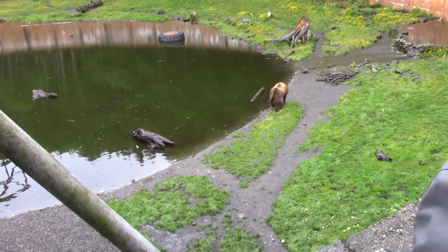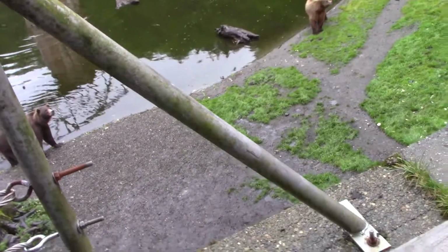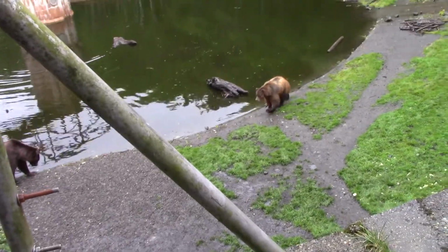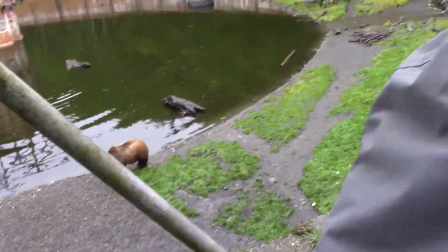The Bear is a completely non-profit organization. We do not receive any funding from the city, the state, or the government. All of our funding comes from people like you, paying admission, donating, and putting sales back into our gift shop. So on behalf of myself, the staff, and our bears here, thank you all very much for being here today.